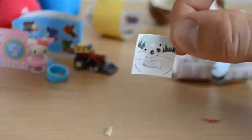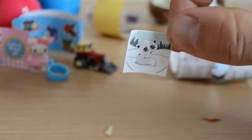So we have a ring. So it's a stamp ring. We've got a little Arctic fox, is it? I think that's a little Arctic fox. Let me see if I can zoom in on that. I think that's an Arctic fox.